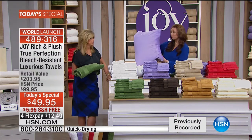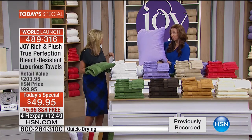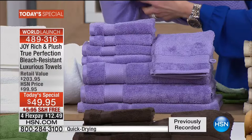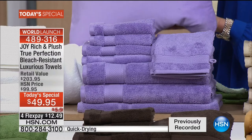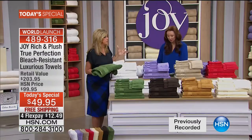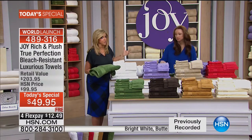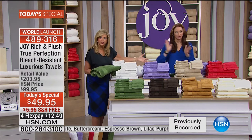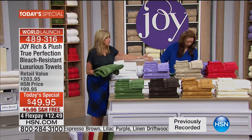A lot of our master bedrooms are attached to the master bath. So if you got our pillow from last hour, look at how pretty that looks together. Get your towels, get your sleep system. This gives you the visual in life, the feel in life. Oh, so yummy. Feel good about yourself.